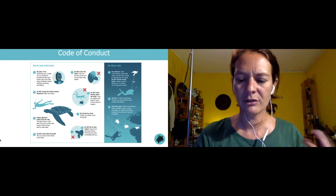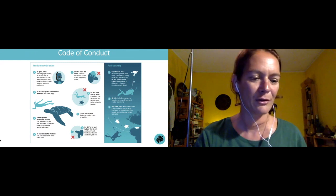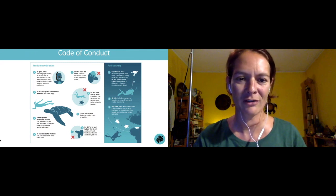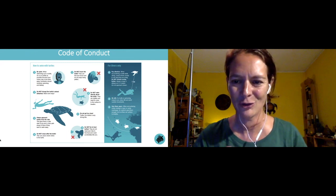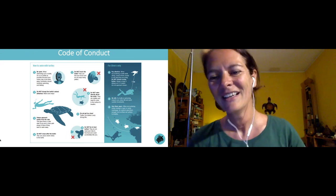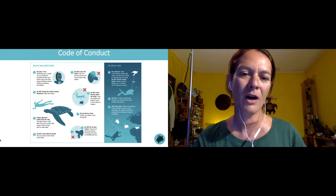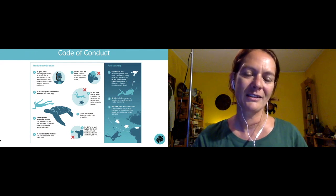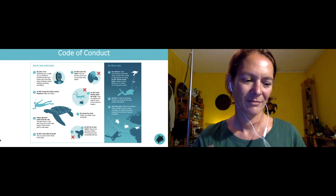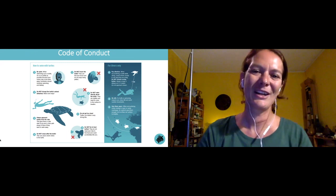So again, if you're also scuba diving, of course, if you're trying to take a photo of a turtle, be aware of your surroundings. Be careful with those flippers. Don't try to destroy the habitat where the sea turtles live, of course. As a rule of thumb, give them enough space, keep quiet, be relaxed, and let the turtle dictate the rules of interaction, okay?